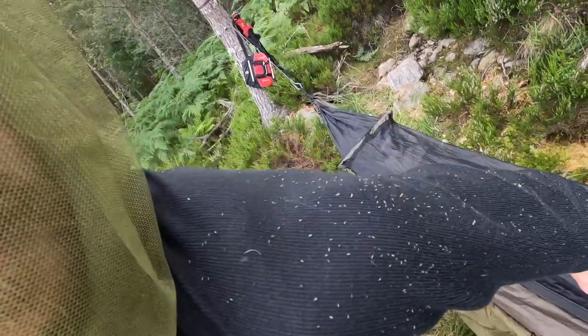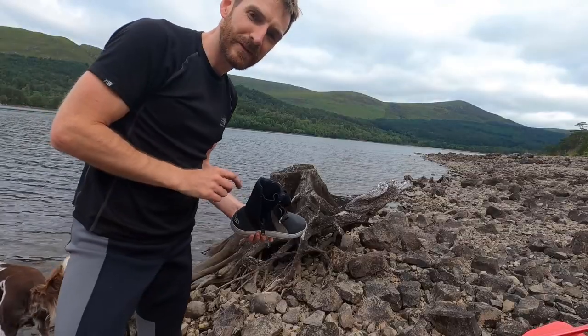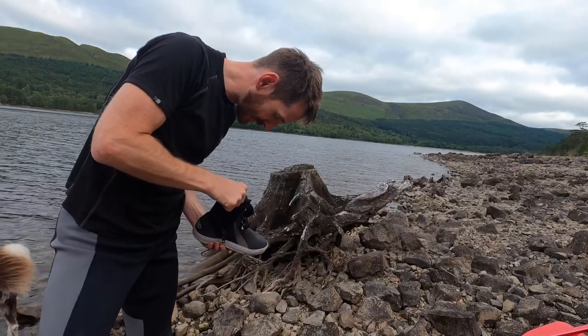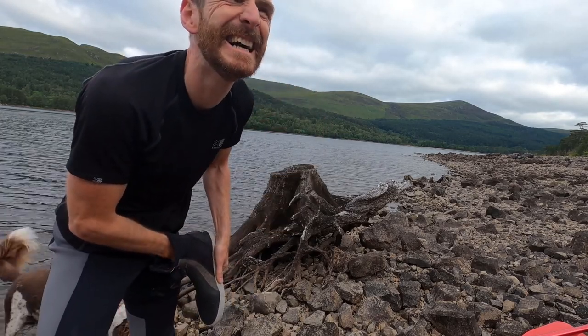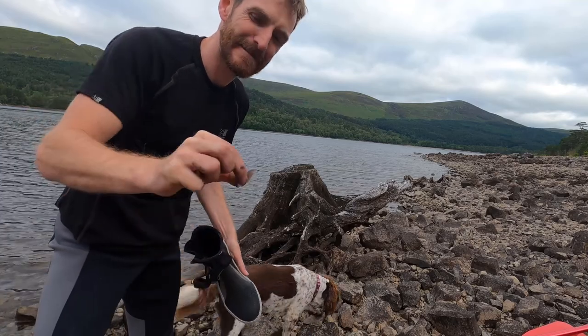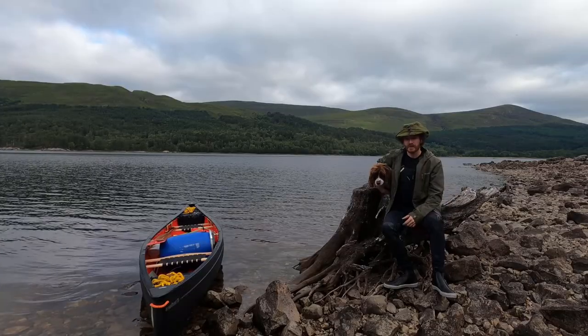Midges, midges everywhere. I thought to myself, I'll just have a little look in my shoe, make sure nothing's crawled in the night. Ugh. Slugs. Right.